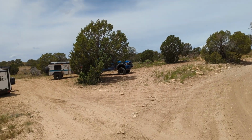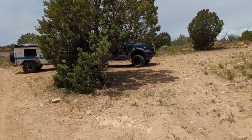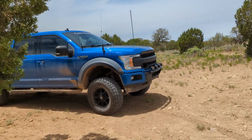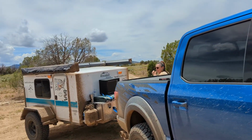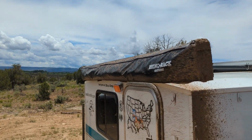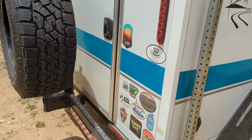After we left camp this morning, the roads were a little bit wet and mucky and muddy. As you can see, right there on the side of the truck. But look at my camper. There's supposed to be a propane tank right there underneath all that mud. All the way up on the awning. Down the tires. All the way around. Back's still clean though.